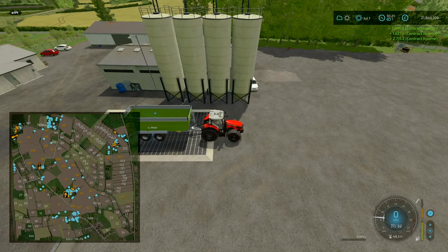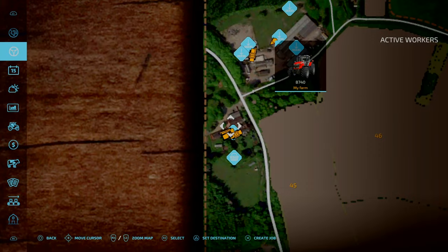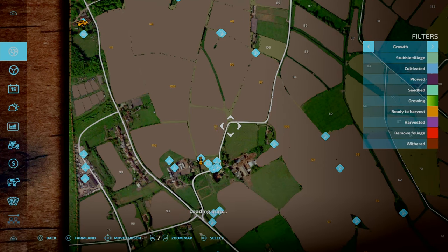99 and 101. That is up north. So yeah, I think we'll leave that for the time being. We may come back to that later on, but yeah, we need to harvest our fields because most of our fields are ready to harvest, so let's see what's ready to harvest.